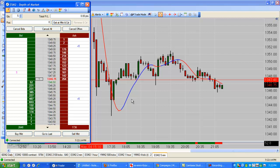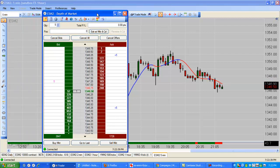While I'm not willing to risk more than 2 points on this trade, once price begins to move up in my favor, if in fact it does move in my favor, I can choose to aggressively manage the risk and trail my stop up right behind it. But let's not get ahead of ourselves. Let's wait and see what happens.